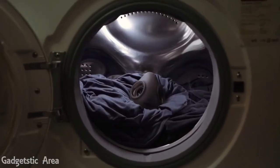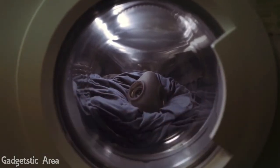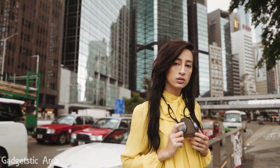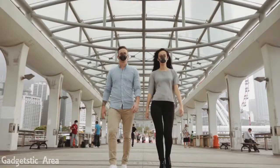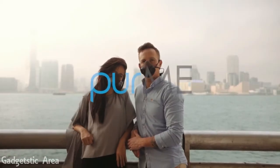The whole respirator can be machine washed. The silicone face piece can even be washed in a hot water cycle for extra sanitation if required. With a detachable extension strap, you can wear the mask over your neck when it is not needed. PureMe, the gas mask that you can wear every day.